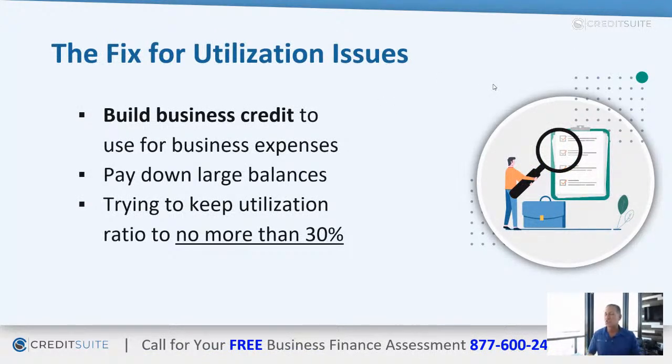And build business credit. You've got to keep in mind that business credit scores, the main scores, don't even care about utilization. What they care about is payment history. So what happens is you don't want to use personal credit to fund your business, although it seems easy, because almost everything takes twice as long and costs twice as much in business than you think it will.